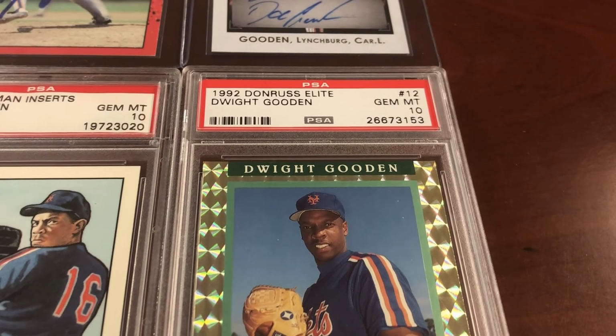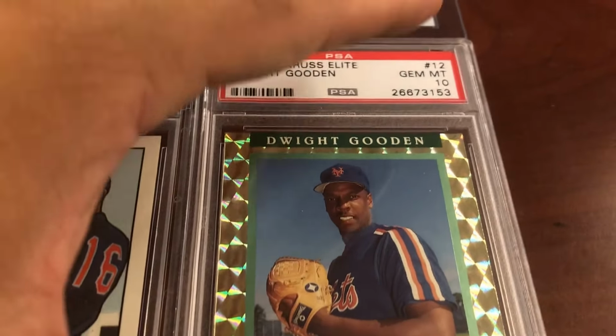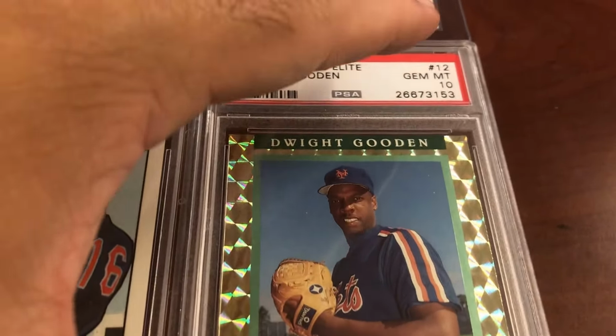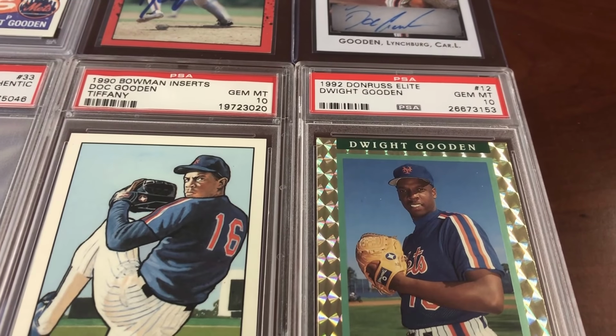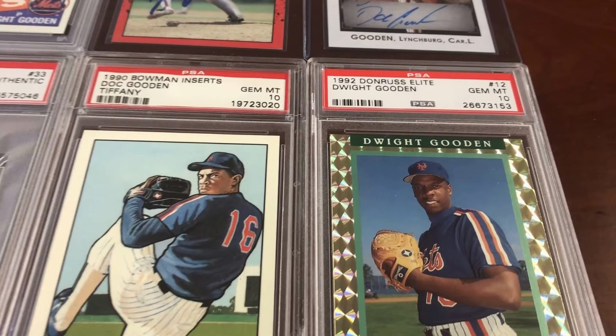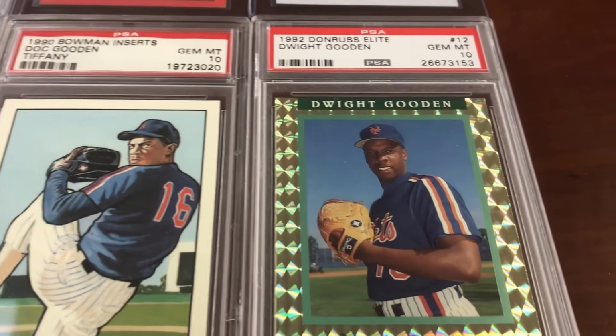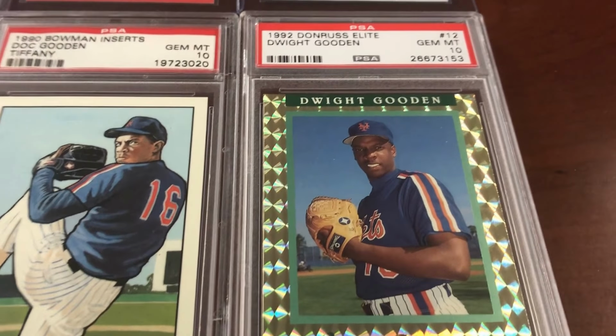Check this out. 1992 Donruss Elite Dwight Gooden card. It's back in the day in the early 90s when these cards were the insert cards. Gem Mint 10. I think it's, if I'm not mistaken, out of 10,000. Nowadays, you know, we're used to the 1 in 5s and all that. But way back in the day, 1 out of 10,000, when they're printing 10 million cards, that's a big time SP. It's a short print.